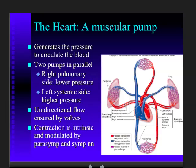Parasympathetic, slowing it down. Sympathetic. So you're going to remove parasympathetic, remove the brake pedal. It's going to speed up as it approaches 90. If you want it to go higher because you're running to your car, then you're going to apply some sympathetic to speed it up even further.